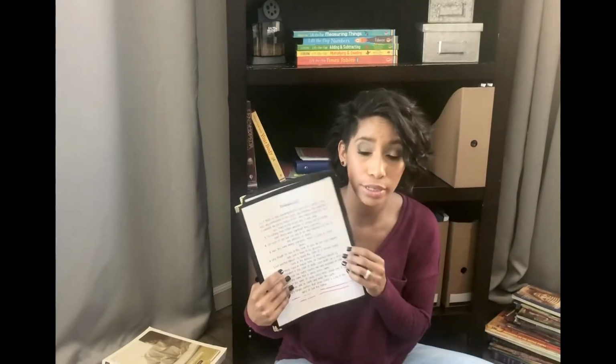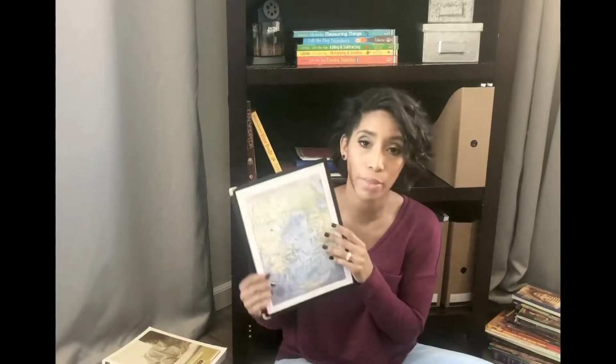It has our hymn, as well as the Bible verse we're learning, and then whatever week we were in, obviously, this one has week 15, and then the map that we're working on in the back. So these are fun.